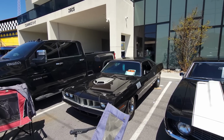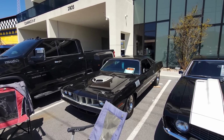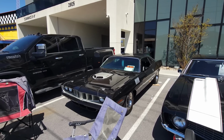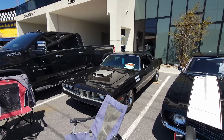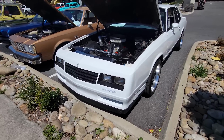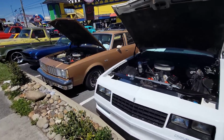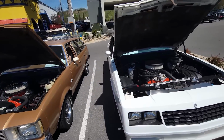So that there is a 71 CUDA clone. Yeah, it's not the real thing, but if you want something close, I want 55,000 for it. Omani SS. I had a 1986 SS with T-tops, burgundy.